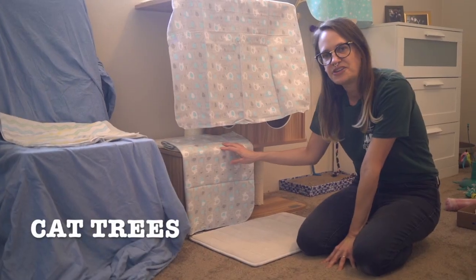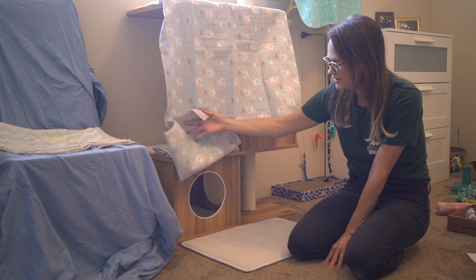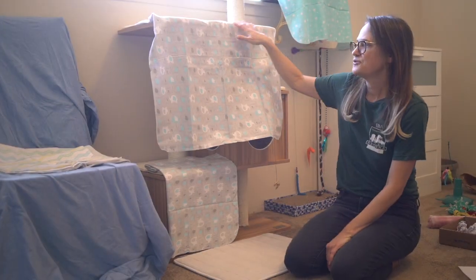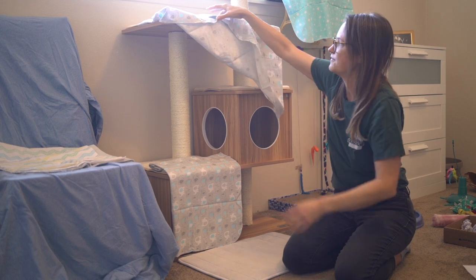This is a wonderful cat tree that has hide boxes installed. There's a hole on this side, and I've simply just taken a blanket and covered this hole so they feel just a little bit more secure. I've also draped this blanket, so if they want it to be here or here, they also can feel extra comfort.